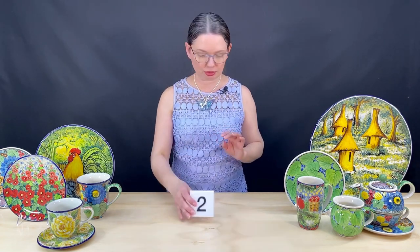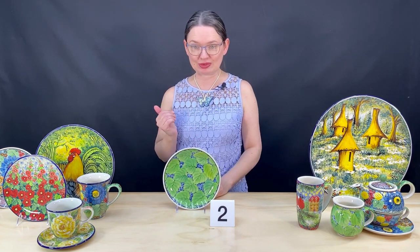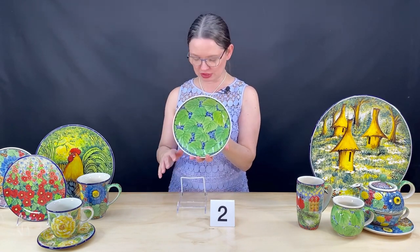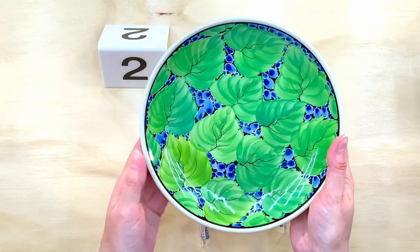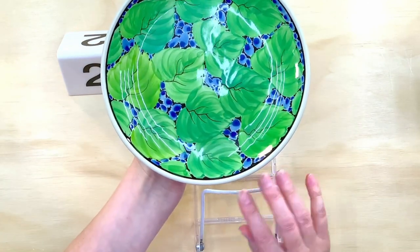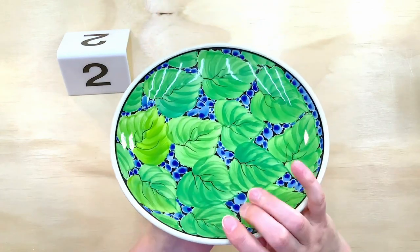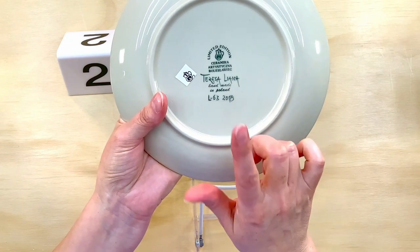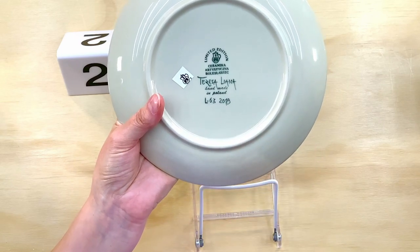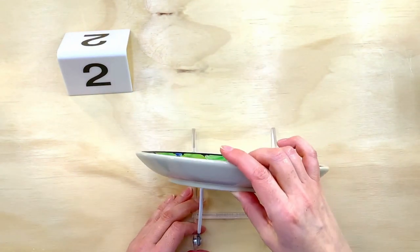Number two is going to be another beautiful dessert plate, which is very similar to the previous plate, part of the plate, because the same design of the leaves was used in the previous plate. And look at it, it looks so fresh. It is beautifully painted. All the brush strokes are visible, and this is also a 7¾ dessert plate painted by Miss Teresa Liana in 2018, and this is limited edition L63.